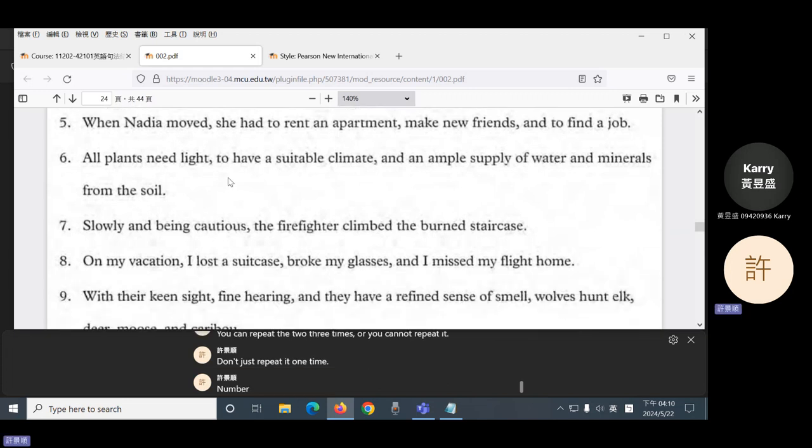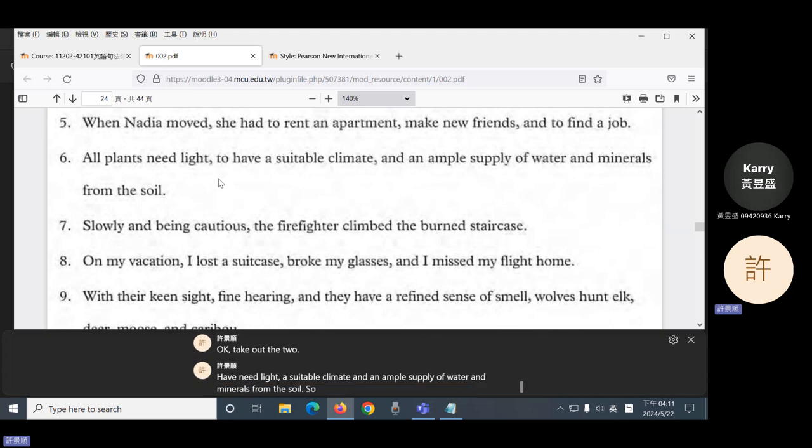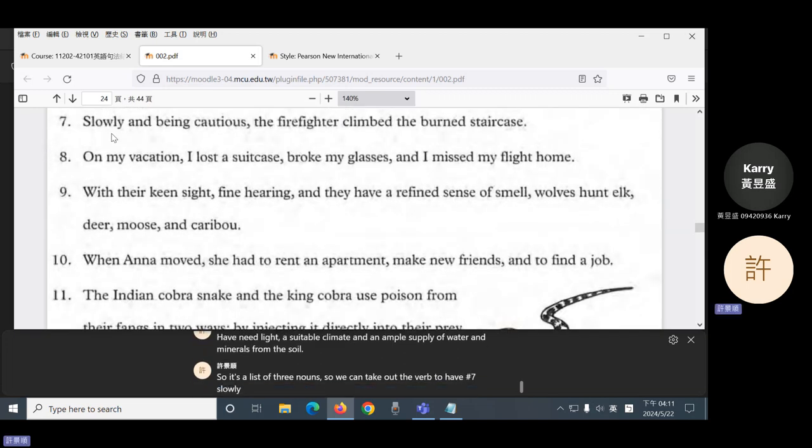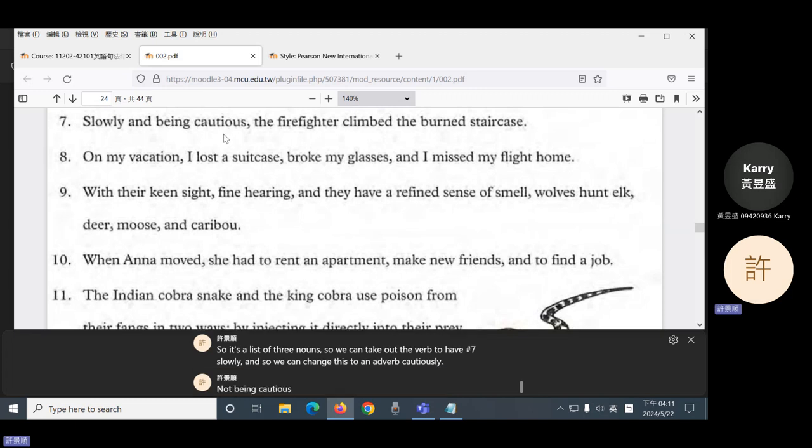Number six, all plants need light. Okay, take out the to have. Need light, a suitable climate, and an ample supply of water and minerals from the soil. So it's a list of three nouns, so we can take out the verb to have. Number seven, slowly and, so we can change this to an adverb, cautiously. Not being cautious, cautiously. The firefighter climbed the burned staircase.